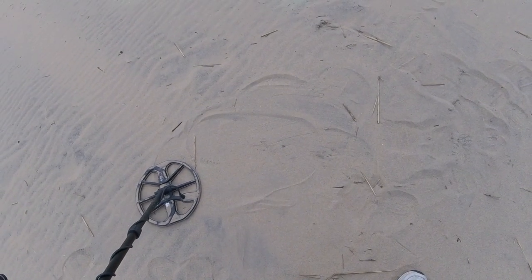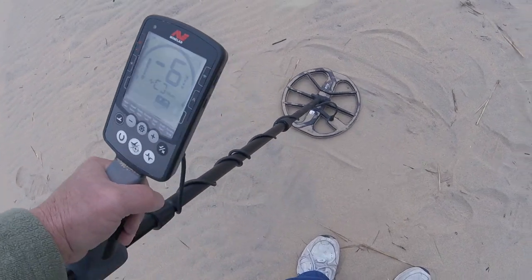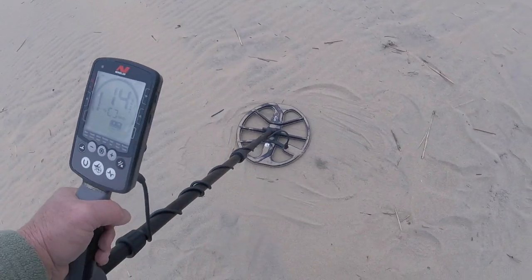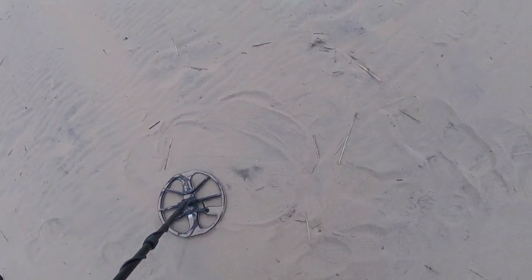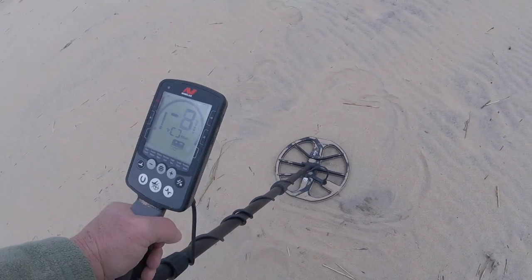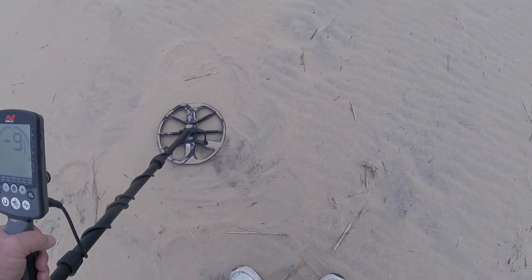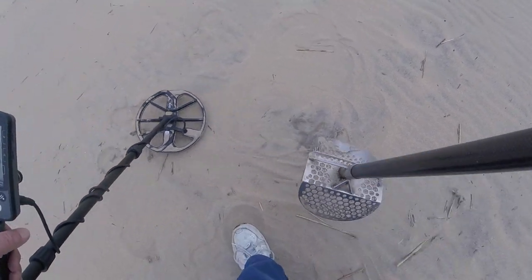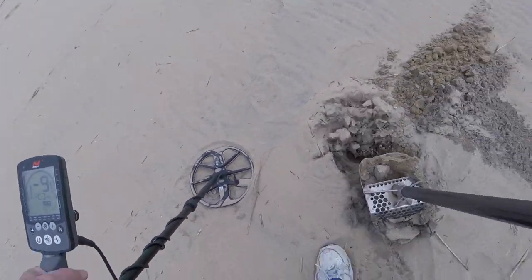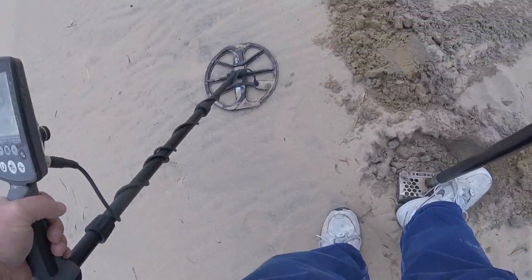We got a minus and a 15. You see it? Minus 3, minus 5, a little grunt. Hear it? Good 12 and 13 right on top. Thinking bottle cap. See it jumping? Let's find out. Fairly deep, whatever it is.